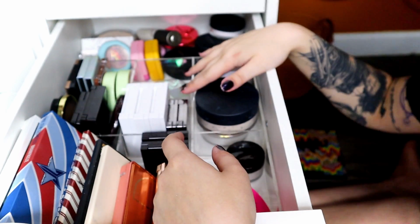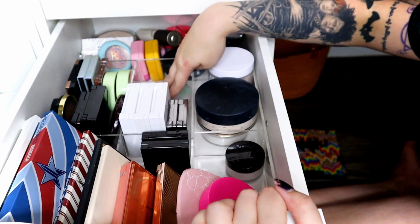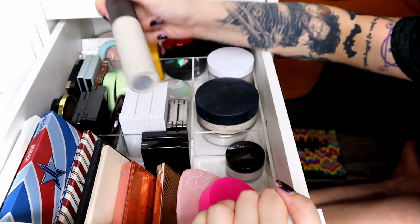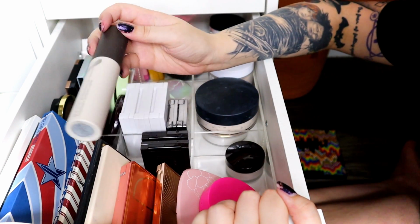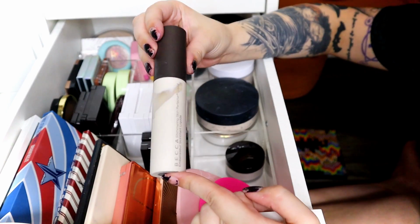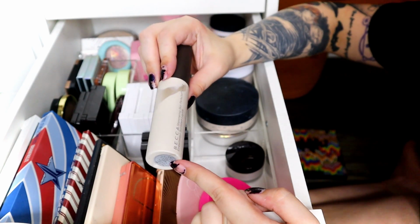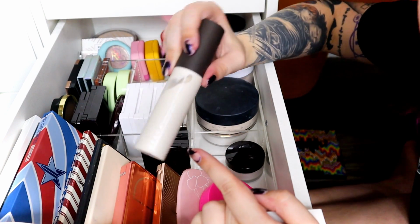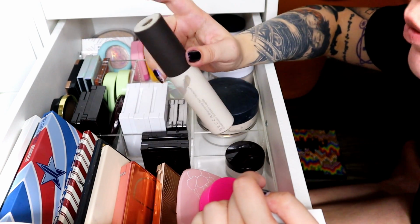All right. I made some room in here. Look, this can lay down. That's nice. All right. Back of here. I'm going to declutter this. I never use a liquid highlight, it feels like. So I got the pump to work after it wouldn't work, but I just never used it. So this is the Becca Skin Perfector Liquid in Pearl. I think I used it twice.